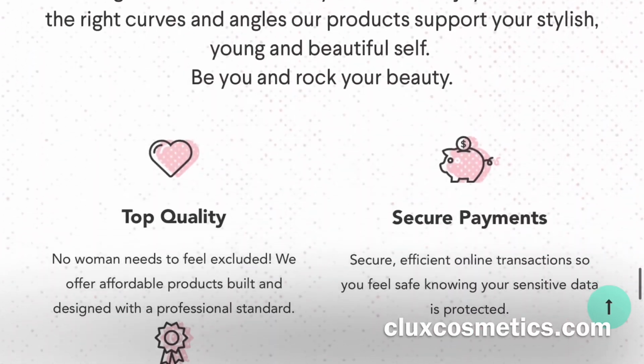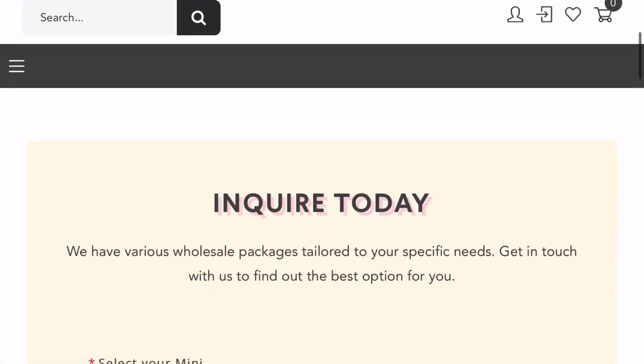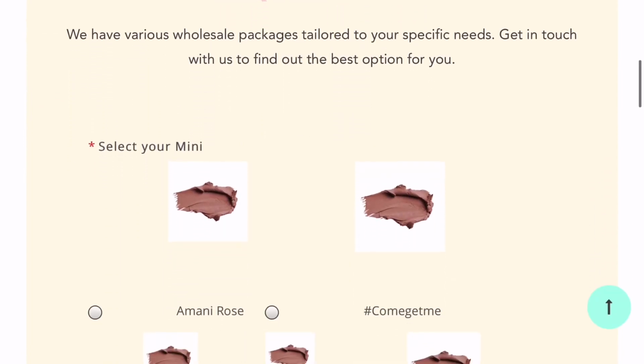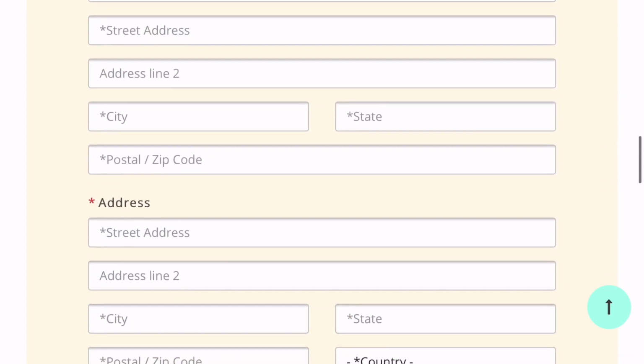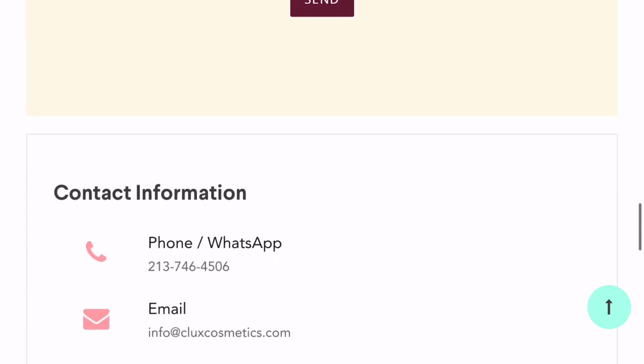So let me find it somewhere around here. I think it's at the very bottom. So here is the page where you can contact them for wholesale. I don't know exactly what this information is about, but here's the contact form where you can contact them in hopes to get set up for wholesale.